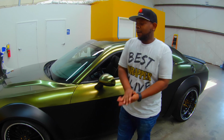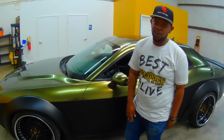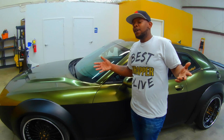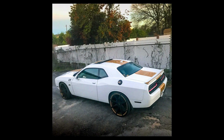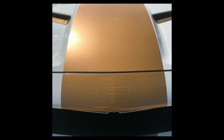I've always wanted a white Challenger. Obviously, this one is wrapped, and so it doesn't look white anymore. But my original build of this car was white and gold. I had a nice gold stripe going down the center. I decked it out in a full-on Hurst theme, with Hurst center caps on the wheels and the white and gold Hurst colors. And if you want to check out the inside, I can show you the rest of that.